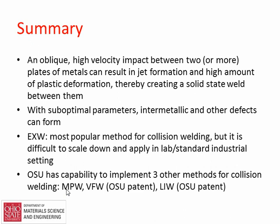Explosion welding is the most popular method for collision welding, but it is difficult to scale down and apply in the standard lab or industrial settings. OSU has the capability. We have cooperation with DMC as well, but we are capable ourselves to do the other three types: the magnetic pulse welding, which is also done around the world, vaporizing foil welding, which was developed in-house, we have a patent on that, and laser impact welding, which Professor Leopold and Dan as well as have patents on.